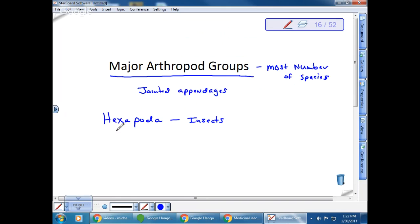Okay. We also have another group called the myriapoda. And I think of myria as, I don't know what that means, but I think of a lot, right? So a myriad, a lot of different legs. And so this would include the centipedes, which I'll show you a picture of in a second, and the millipedes. Myriapoda.